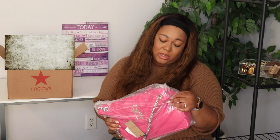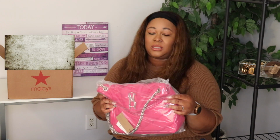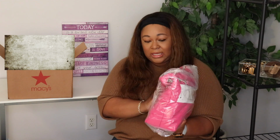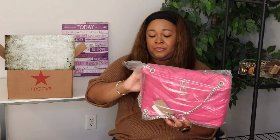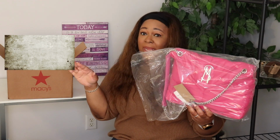This bag was $48.60. With tax, I paid $52.49. So this is the larger one. I guess this color looks like the raspberry tart, but it might be fuchsia. As we can see, this one is already packaged way better than the denim one.